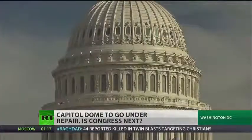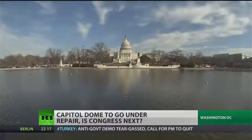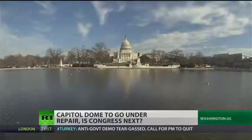As for the dome, that's scheduled to be fully restored in 2 years. The hope is that an amended Congress will be able to function under it. In Washington, Liz Wall, RT.